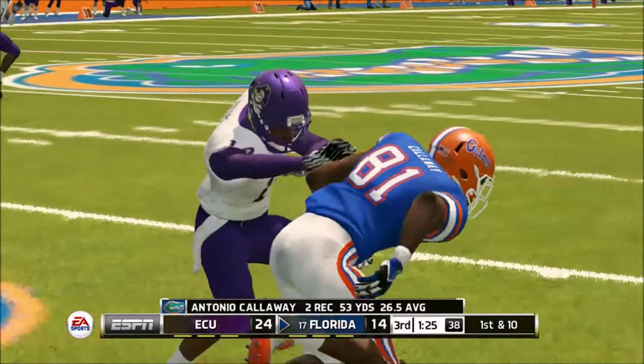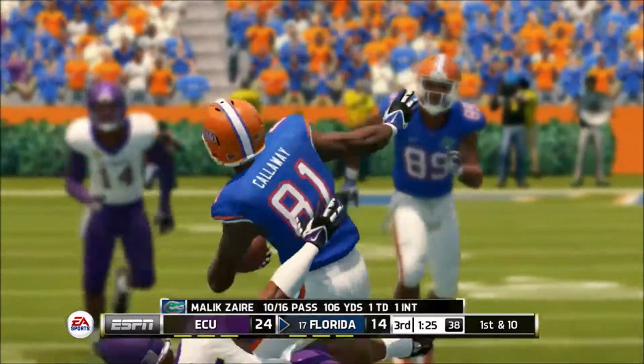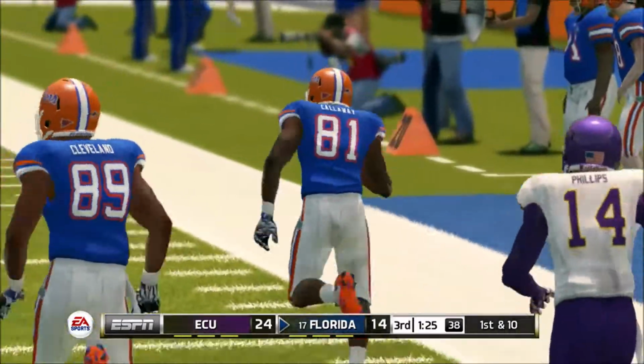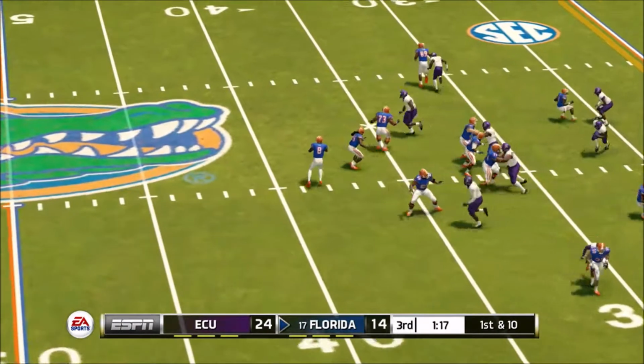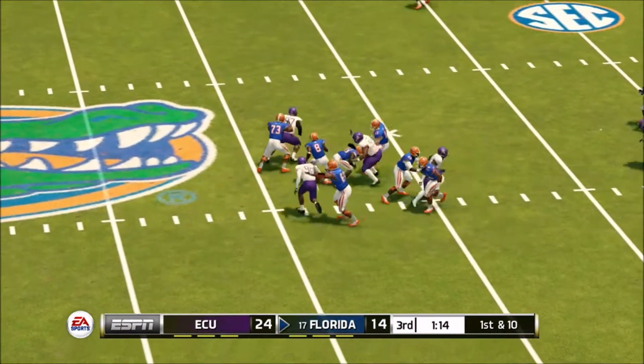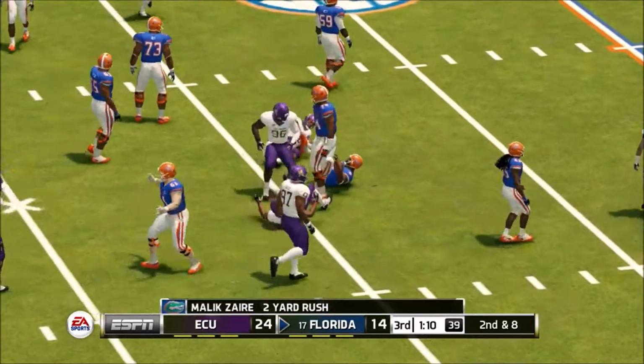Excellent execution on one side of the ball that time. And it looks to me like the defense was in a little state of confusion. Let's see if they can pull themselves together. Here comes the pressure. That's a great tackle at the 29-yard line.